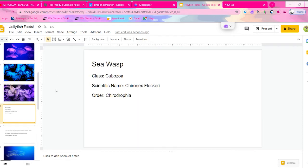Here we have the sea wasp. Its class is Cubozoa, and its scientific name is Chironex fleckeri. It's named after scientist Hugo Flecker, I think. I don't really remember his name that well. And its order is Chirodropida, I think. Chiro comes from a Greek word, I forgot what the Greek word is, but it means hand in Greek.